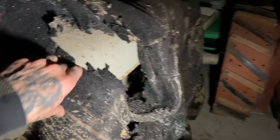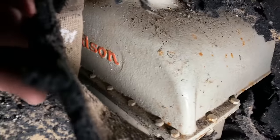Okay, so let's move on. Now we've got a tractor hiding under here. I'm not sure what make it is. It's a Fulton tractor. Very nice.